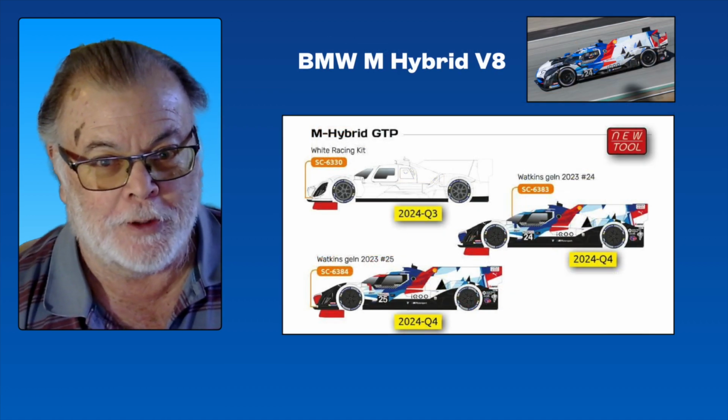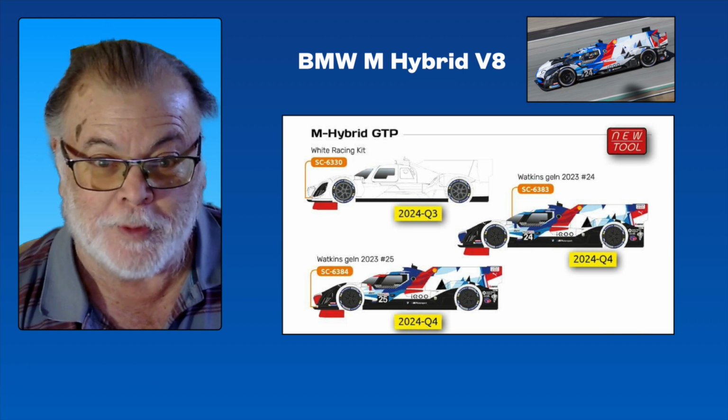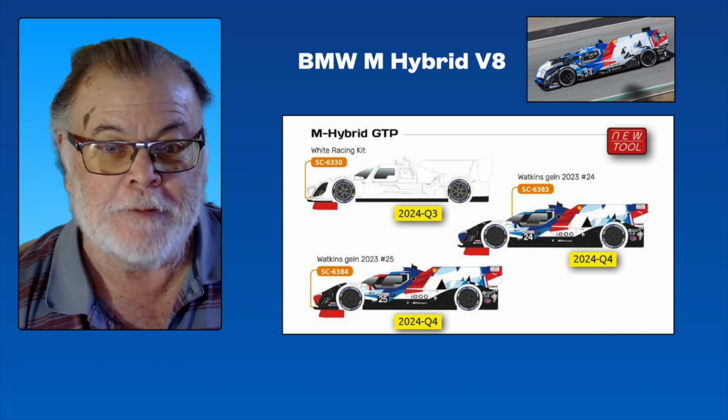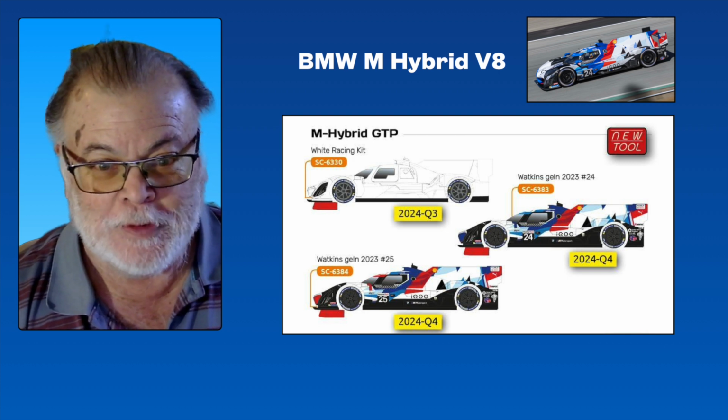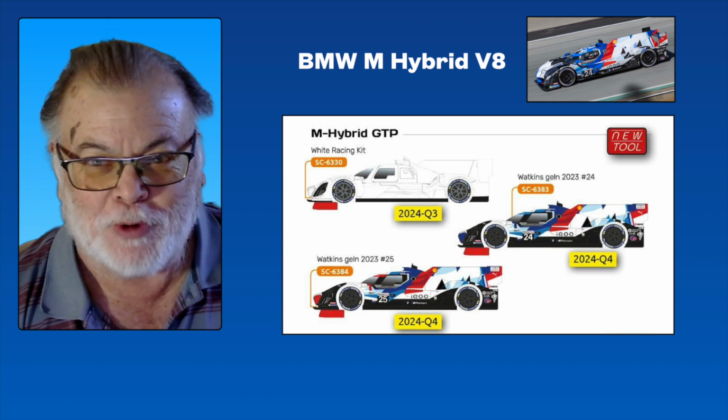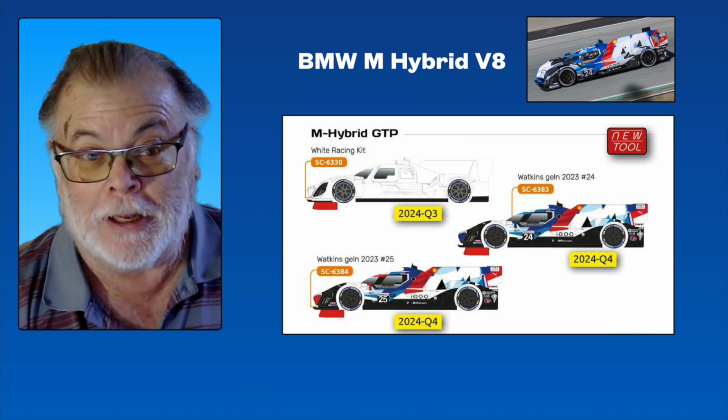The BMW M Hybrid, my favorite because I'm a BMW fan. Q3 for the white kit. Q4 for the livery kit. And if you've looked at the BMW on the track, it kind of looks like a hodgepodge of colors in the BMW M line.